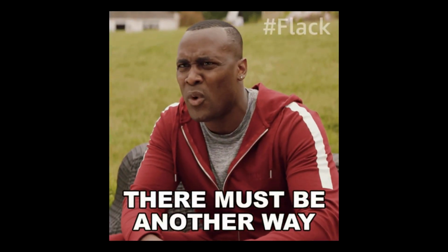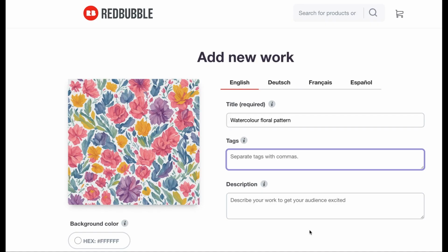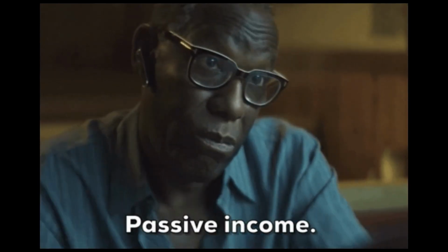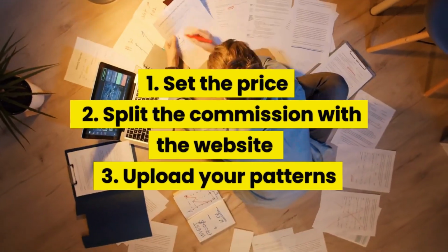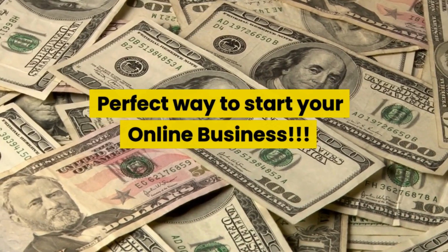But wait, there's more. You can make money from your patterns in other ways too. For example, you could use a platform like Printify to put your pattern on popular products. Or, you can kick off your side hustle for free on websites like Redbubble. Just upload your pattern, and it'll automatically apply to various products. This website gets millions of visits every month, and while there's competition, the print-on-demand model is almost entirely passive. You set the price, split the commission with the website, and upload your patterns to the platform. Redbubble takes care of marketing and customer service for you. This business could be the perfect way to start selling online. It's one of the simplest side hustles around.